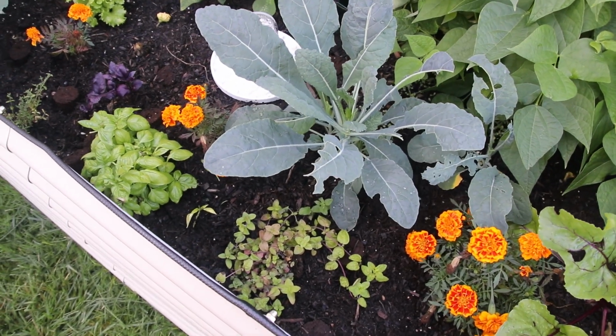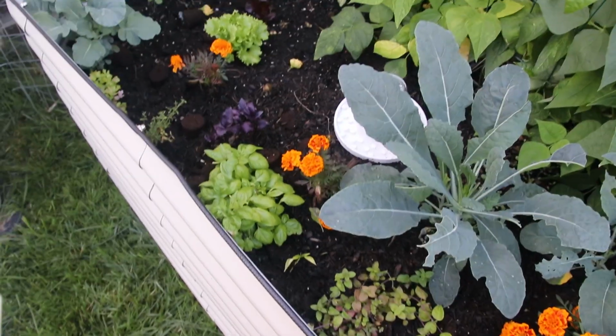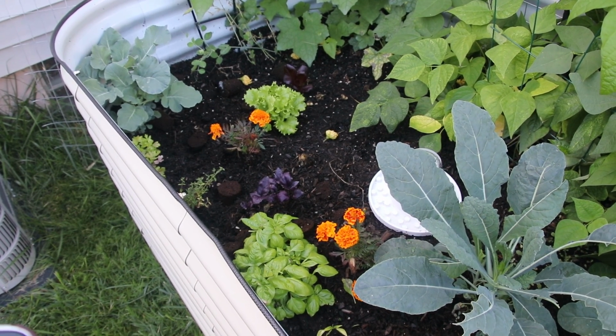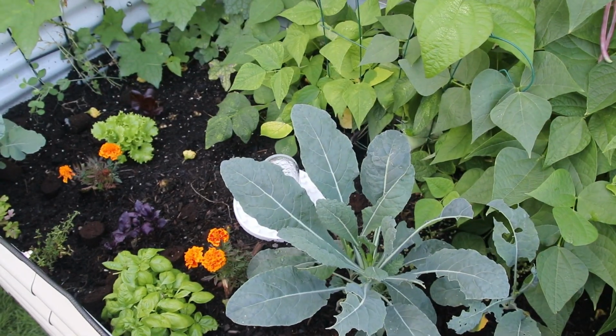And then the rest of this stuff is all stuff that I've planted over the last month or so because the lettuce, spinach, and kale just did not take off. So I've got some other heads of lettuce, some broccoli, some basil, some thyme, some other random herbs, some green onions. My plan is to add a lot more soil and compost to this garden, so hopefully it will do a little bit better next year, but we'll see.